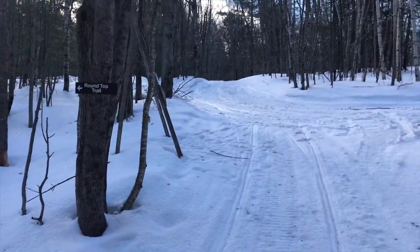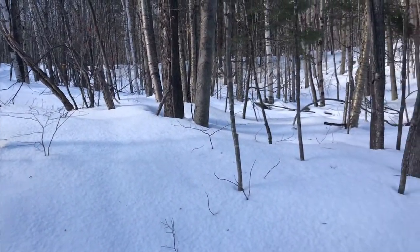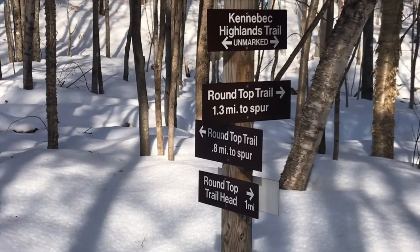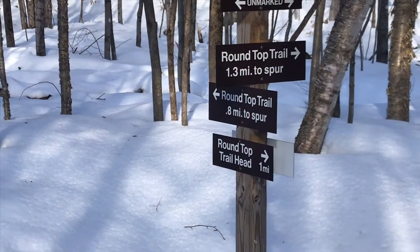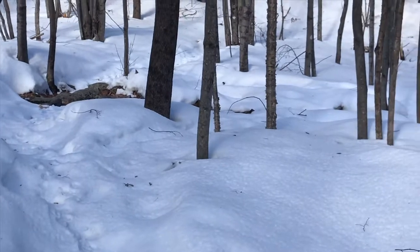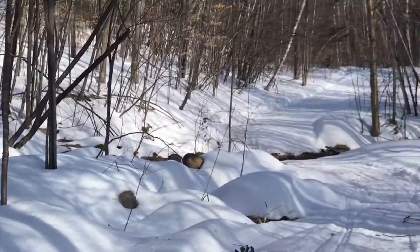So we made it a mile in. Pretty quick because we're just in spikes and it hasn't been too difficult. We come to the junction point here. So we're on Round Top Trail. We're gonna go right the 1.3 and then we'll come back down the other way over here, and do the loop. So we're gonna head this way.